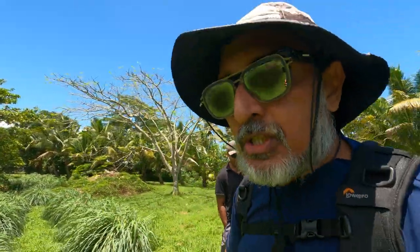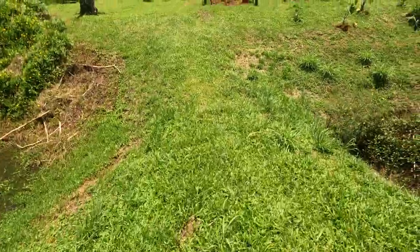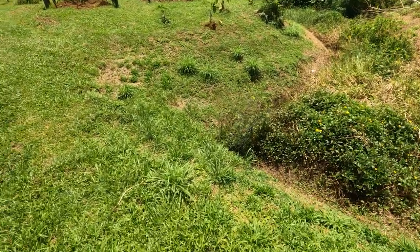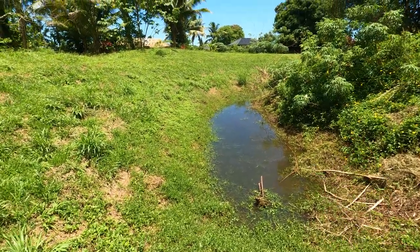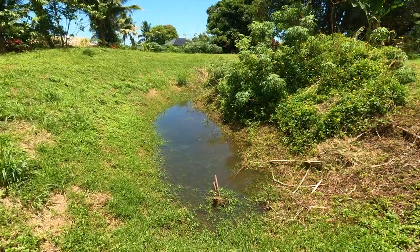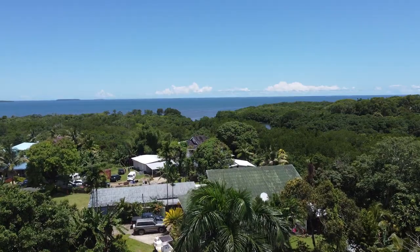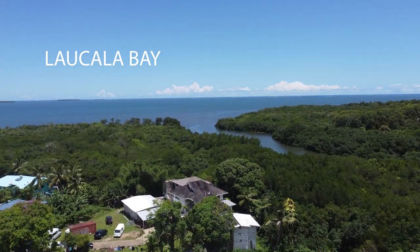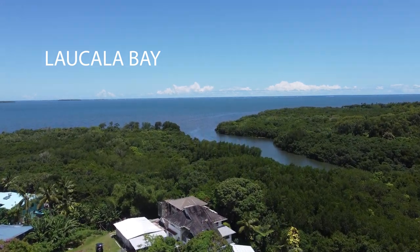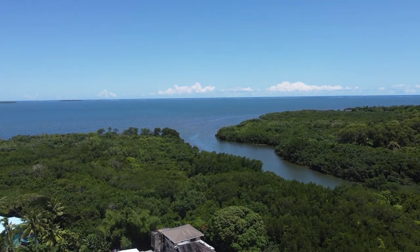So the entrance to the ring ditch fortification was just along here, and this is how it's all done. This ditch would have had sharpened stakes sticking out, and would have been water. There is a creek. Where's the creek, Jerry? It's just not too far away, eh? The mangroves are just over there. Okay, so the sea. It's not a creek, it's the sea, is it? Okay, so there's the sea just over there, Laucala Bay.